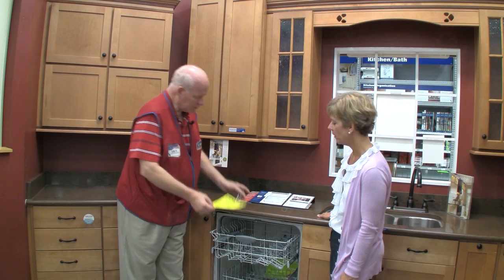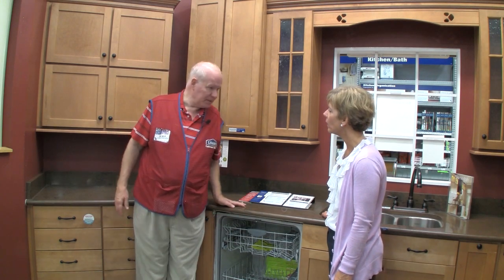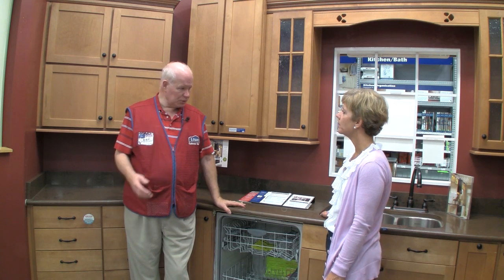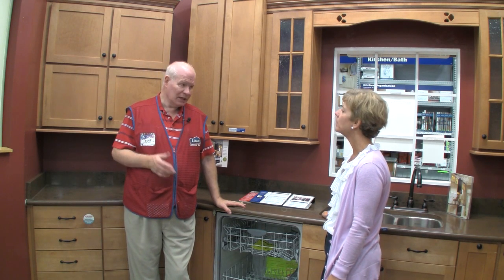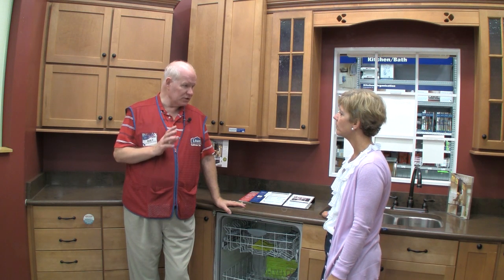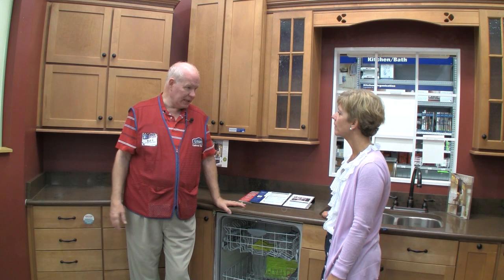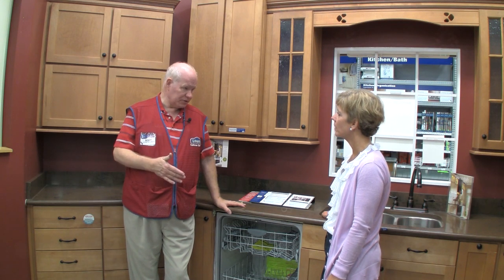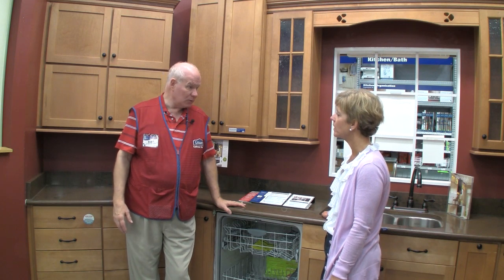In order to make that, many of the dishwashers now use what they call triple filtration. Back in the old days, a dishwasher used to use 13.5 gallons of water. Now most dishwashers can wash on as little as 3.5 gallons and as much as about 7.5. So they've actually cut the water usage in the last 20 years or so by half or more.